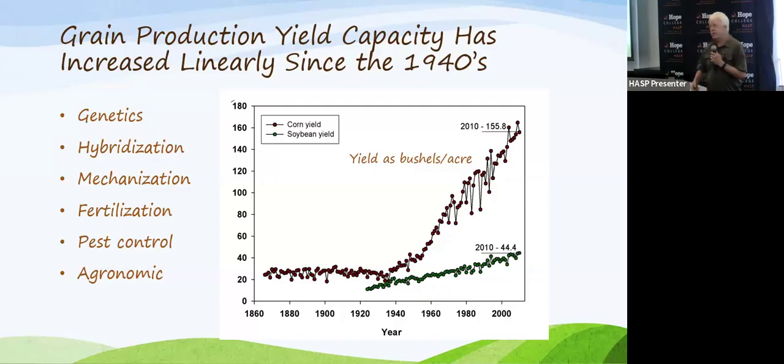Increasingly mechanization. So I showed you the picture of the tractor and the different kinds of tools that you can use to apply herbicides. That allows people to do some things that they could never do before. Fertilization, just the access to fertilizer changed dramatically after World War II. We'll talk a little bit more about that later.